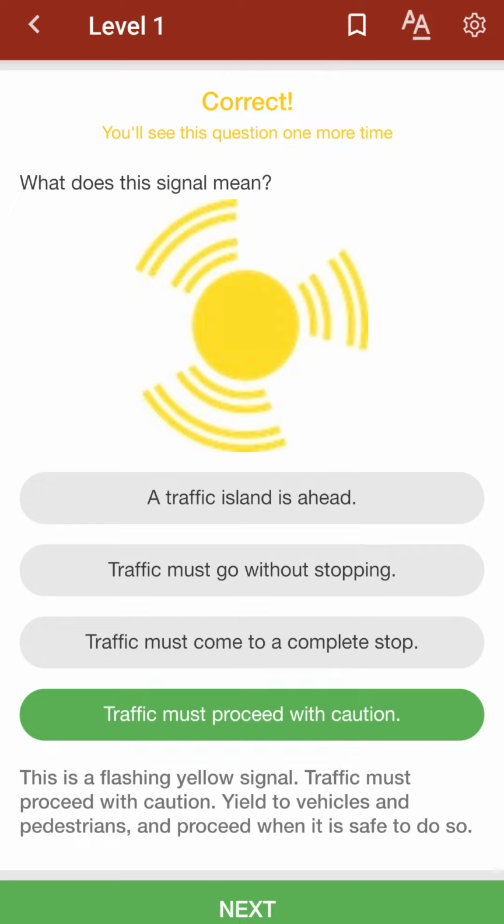Explanation. This is a flashing yellow signal. Traffic must proceed with caution. Yield to vehicles and pedestrians, and proceed when it is safe to do so.